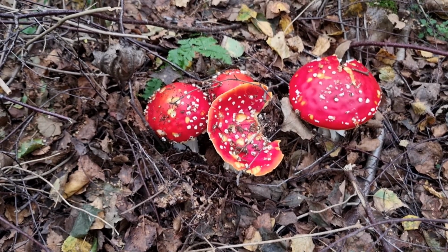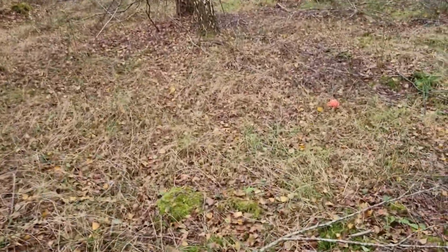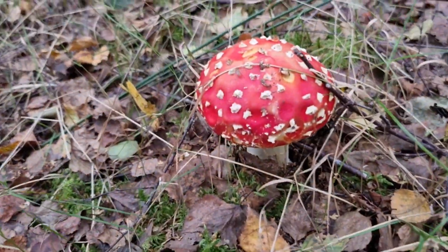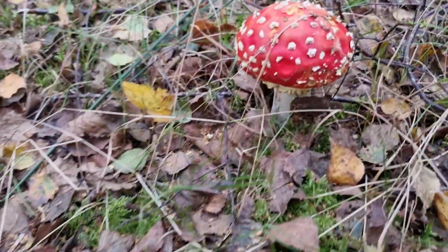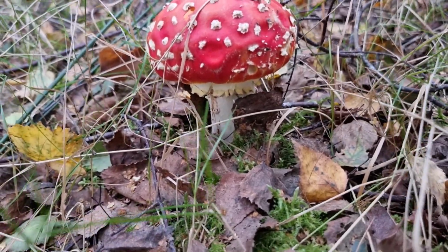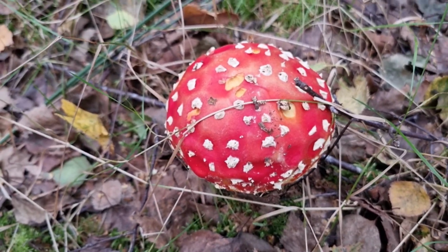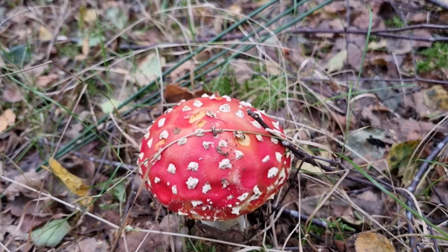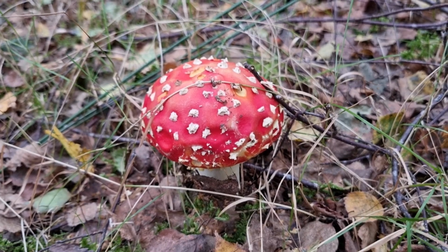So I'm going to head on to another part now, see if there's some come up there as well. We have another lovely example here. There you go. That's what we expect to see when we find a Fly Agaric. Lovely shape, lovely skirt underneath, beautiful colour with all those remains stuck to him. That's what we expect to find. Sadly, we don't always find good looking ones like this, but it's worth it when you do.